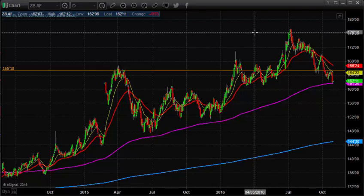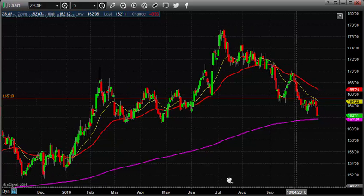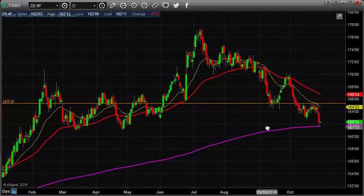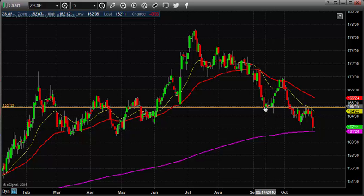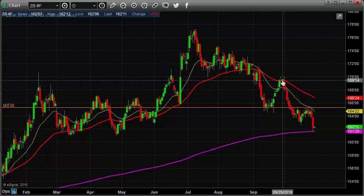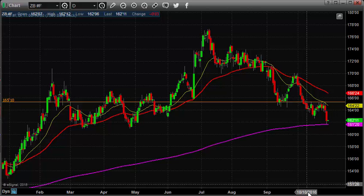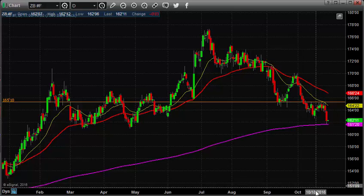Okay, ZB 30-year bonds. I've been talking about the cross of the 21 and the 55 EMA for the last several weeks. You can go back and check on my videos, and the smaller time frame charts caught this to the downside. And I've been saying for at least a month and a half, all the way back up from here, that this was my target.